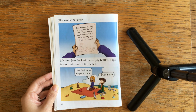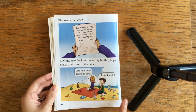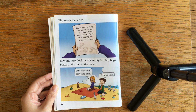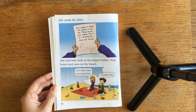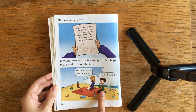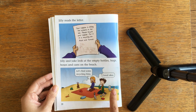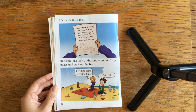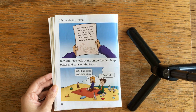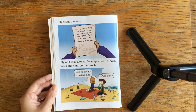Jilly and Jake look at the empty bottles, the bags, the boxes, and the cans on the beach. Oh no, they're right, says Jilly. We have to go find some recycling bins. Good idea, says Jake. I think now they understand the letter and they see that this littering is not good for the water nor for the animals, and it's not even good for them. Because who wants to play on a beach with all this litter all over the place?